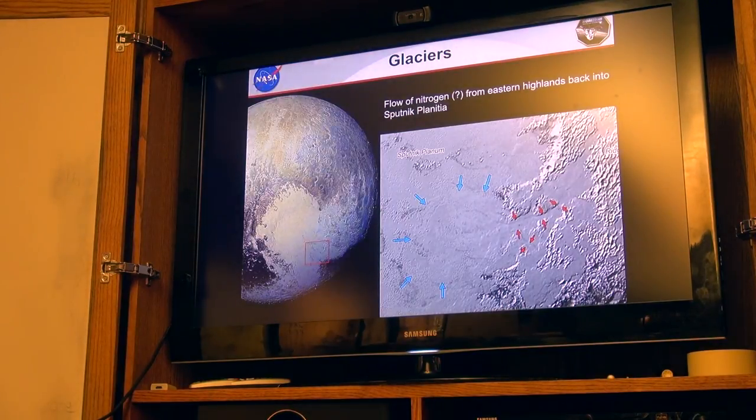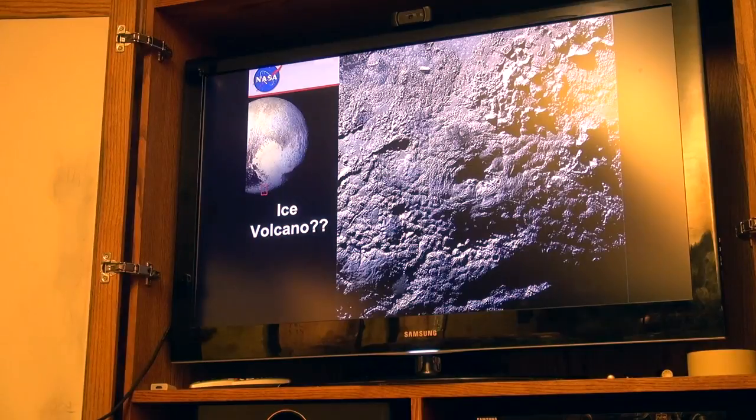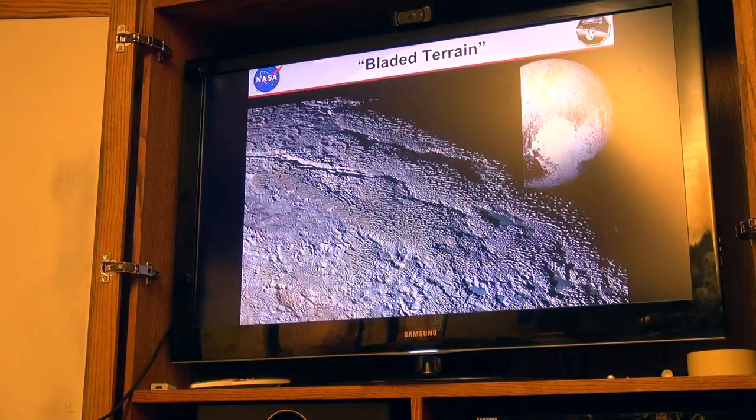We see glaciers pouring down off the highlands into this region, and we think the glaciers are made of solid nitrogen that flows down. But they look a lot like glaciers on Earth. You see streamlines in them. We have totally bizarre things like this. We think it may be an ice volcano of some kind. And stuff we're calling bladed terrain, but we really have no idea what it is. It's like nothing we'd ever seen anywhere else in the solar system. This stuff here reminds some people of the Flatirons.